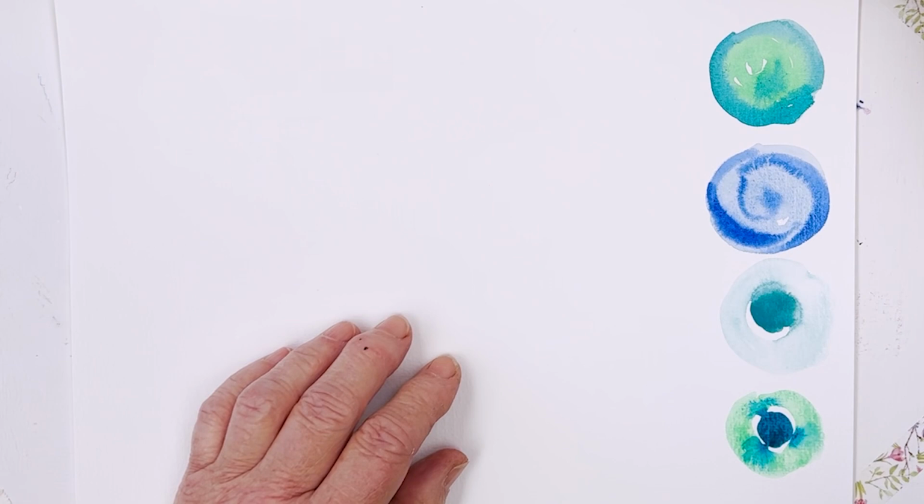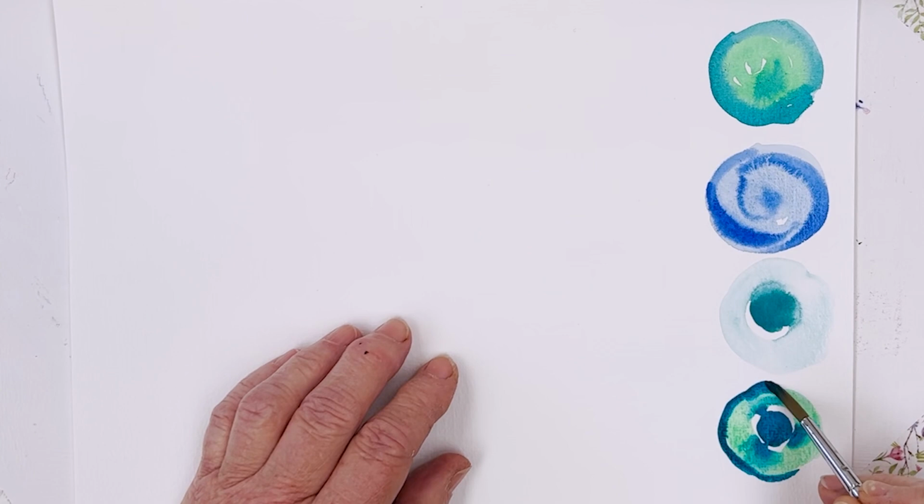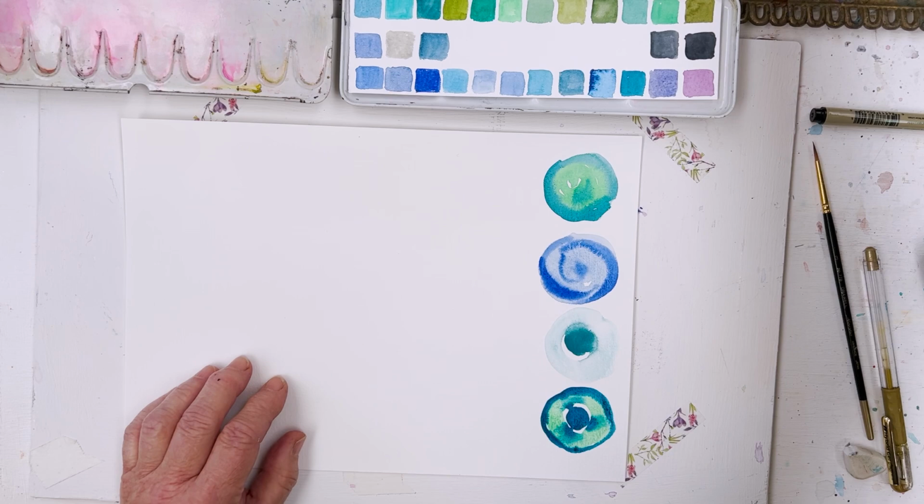Now, which one did I start off with? I don't know what I started off with. Lost my thread. Must have been that one. So I put that around the outside. And then we're going to let that dry. And then we're going to come back in and take it a step further.